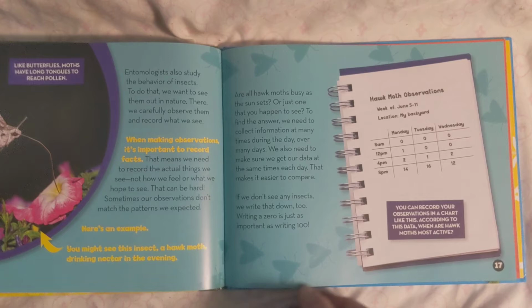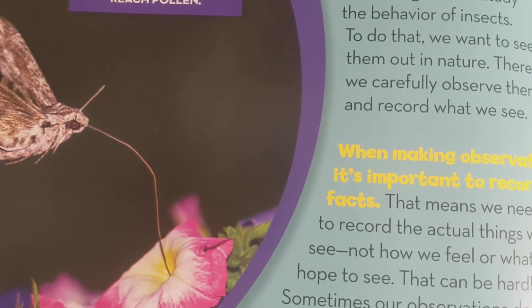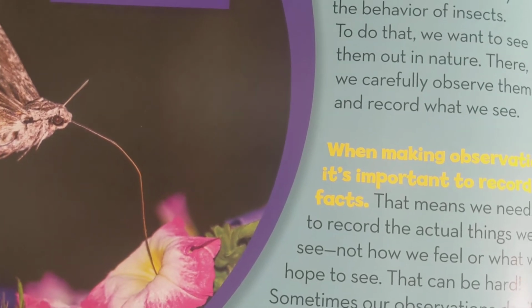Butterflies and moths have really long tongues to reach the pollen. Whoa, look at that one. It's a hawk moth.